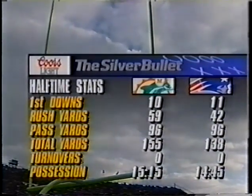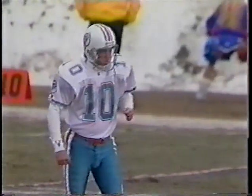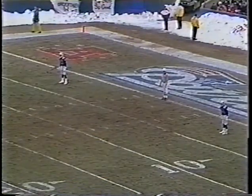And another big stat is the possession at the bottom of the screen there. Patriots normally win that by a lot when they're playing very, very well. And now it's about even, with Miami actually having the ball a little bit longer.